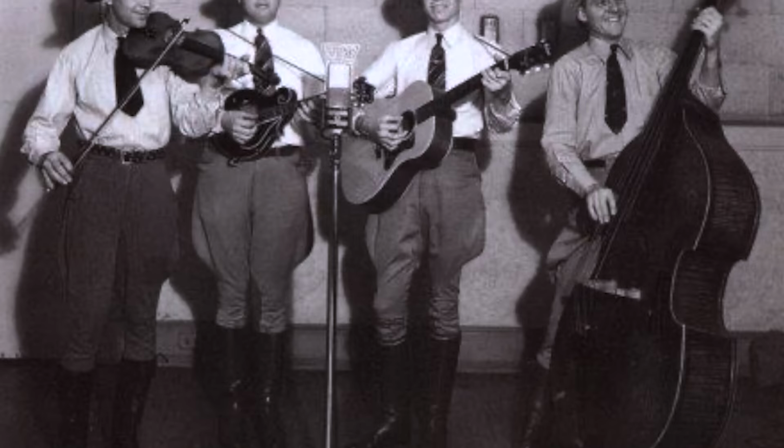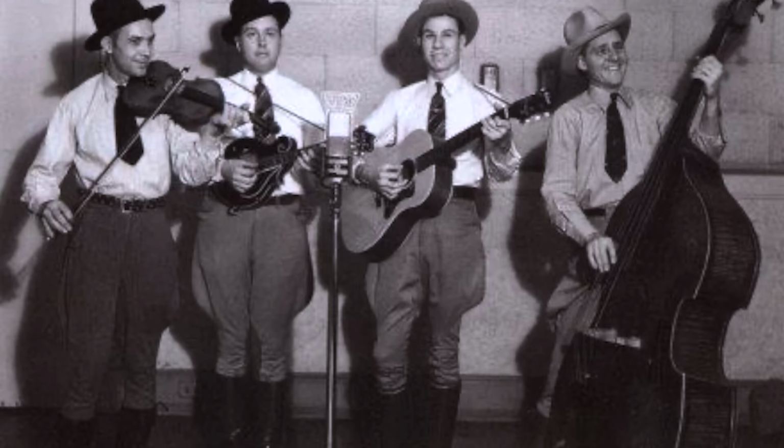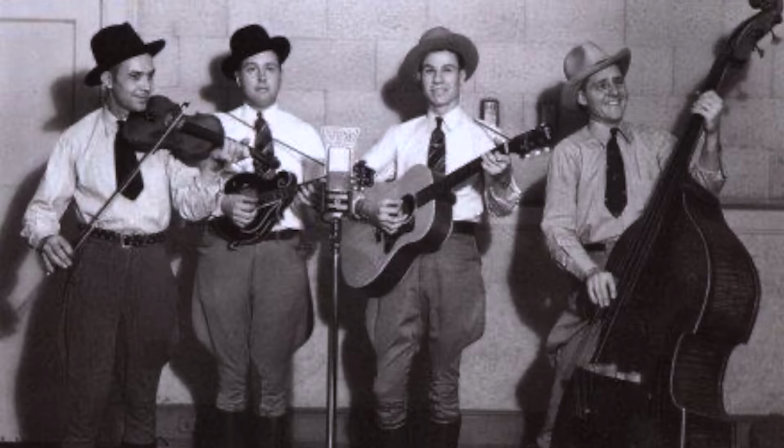It also meant that certain instruments that tended to be sort of drowned out in string bands with the acoustic horn technology, for instance, the guitar was often drowned out by the sounds of the fiddle and the banjo. It meant that it captured the sound of all the instruments better. So you just ended up getting a better recording.